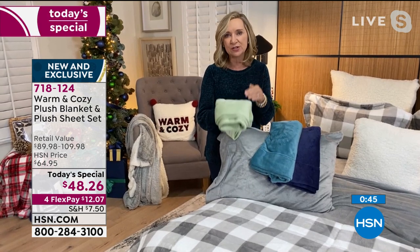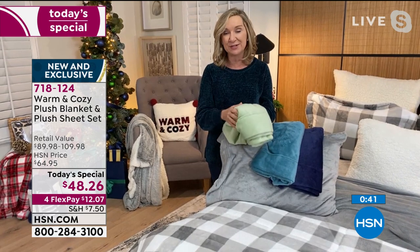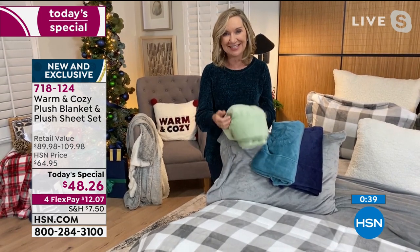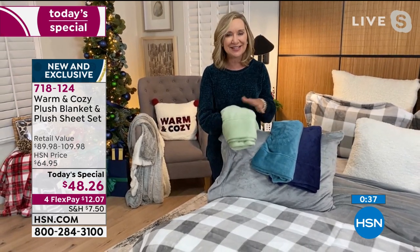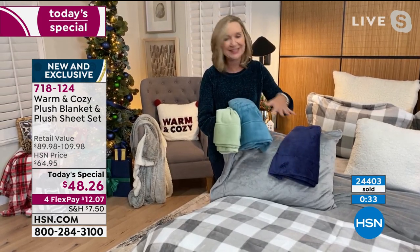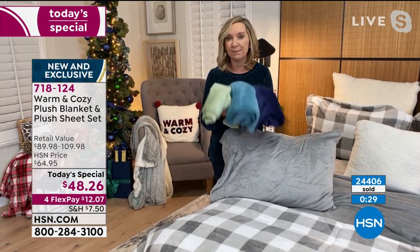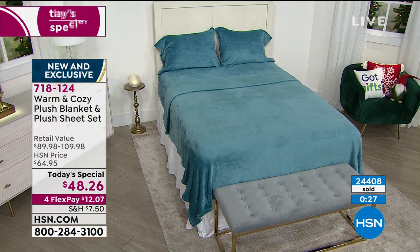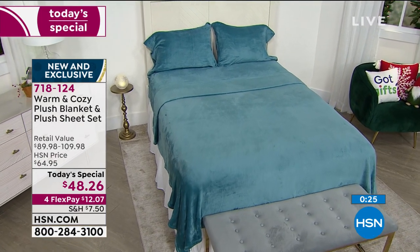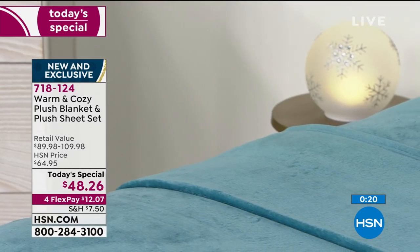And so this exclusive set, you can't find it anywhere else. It's only one day. Our buying team spent over a year putting it together for you. And I think they really did an exceptional job, because the fact that we still have great colors, we still have sizes available at this time of day, in our best sellers bundled together says a lot. And by the way, all sizes, same price. We don't punish you for having the bigger bed like the retailers do.